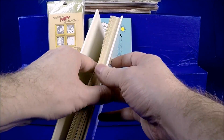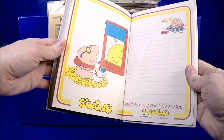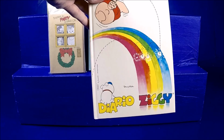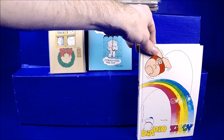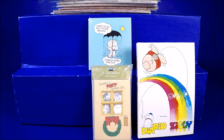Oh, sorry, I'm having a moment of excitement. I hadn't looked at this yet. Oh, wow, that's cool. Now, that cost me probably about $20 to import it into the U.S. Most of it was shipping. I think I bought it for like $5 maybe. But then the shipping is what popped up. But awesome. If you live in Italy and you find Ziggy stuff, let me know. I want it. Okay, let me see what else I found this week.